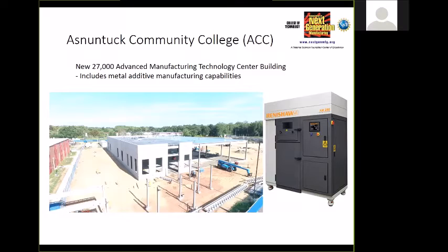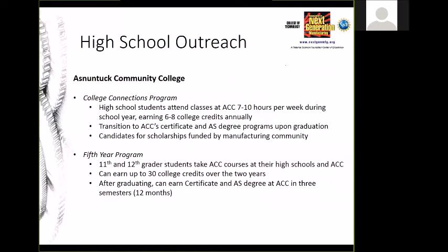Again, taking, I think, our education to the next step in terms of recognizing the role that metal 3D printing plays, especially in aerospace. I'm going to jump through these quickly. We're doing, again, additive manufacturing with a variety of high school programs.